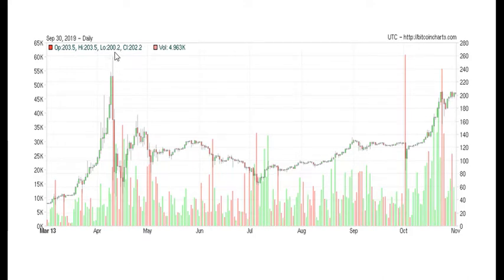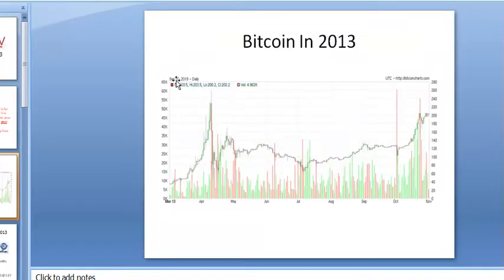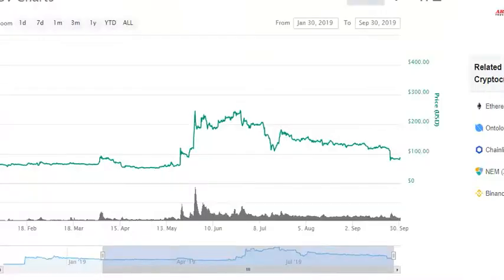And so anyways, BitcoinSV went up to this area as well. And over the course of about 3 to 4 months, it's come down to the $70 mark. And so I'm going to show you right now how amazingly close the two of these are. So let's take a look.